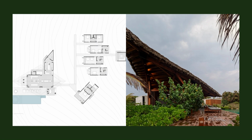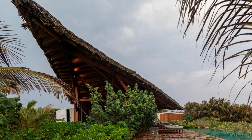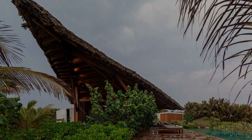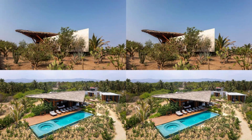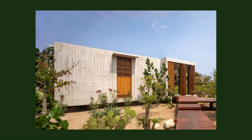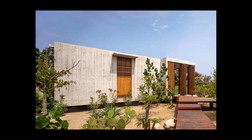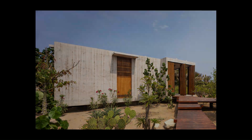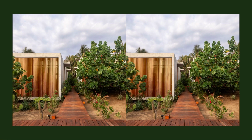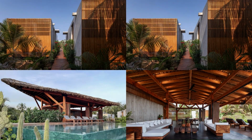Based on this approach, we rotated the entire piece 45 degrees towards the east, with the intention of breaking the parallel view to the sea and, at the same time, freeing and ventilating the back of the land. This position would generate and release a ventilated and visual central space between the social areas and the room modules.